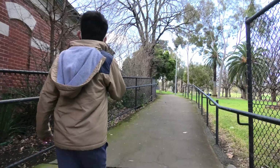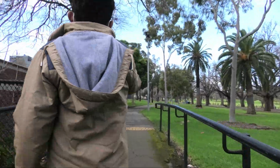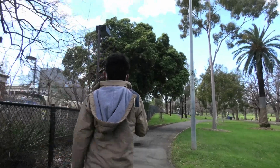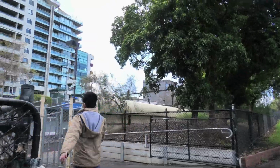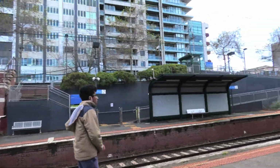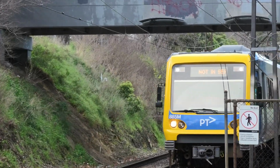Now, we're still on the outside of platform 1, and this is where I showed you Yarra Park. And now we're heading up towards a footbridge, which is up here. And this is another entrance. There's an empty train coming in. It's not stopping here.